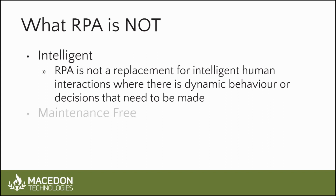And that's because RPA is not maintenance free. Because RPA is using the front end systems and the front end UIs that a normal human would use, it means that as those systems change, which often is going to be the case, because if you're talking about modern software, you're often talking about building out new systems, iterating over them, and building out new UIs and enhancing them.